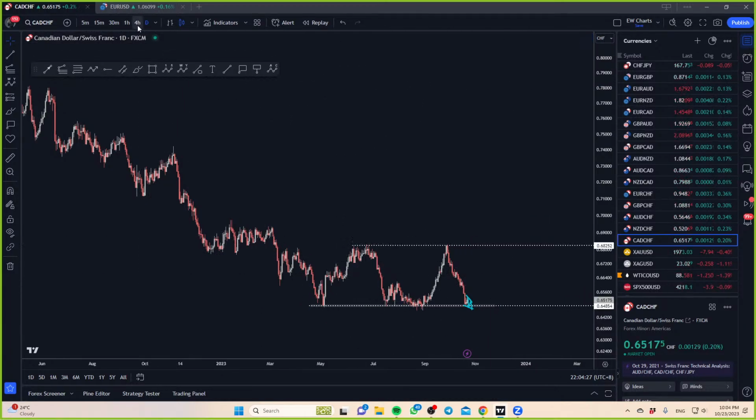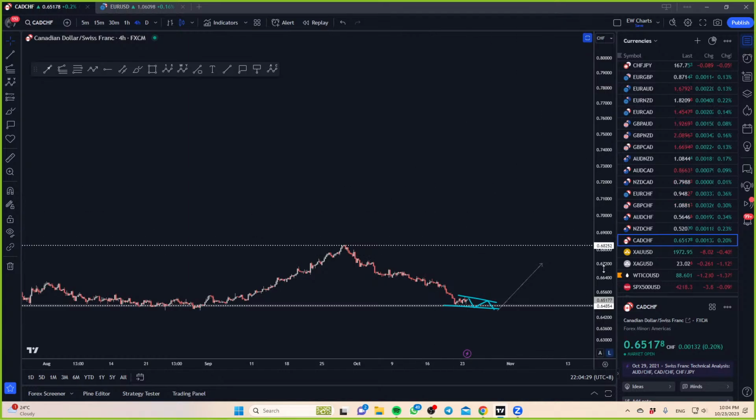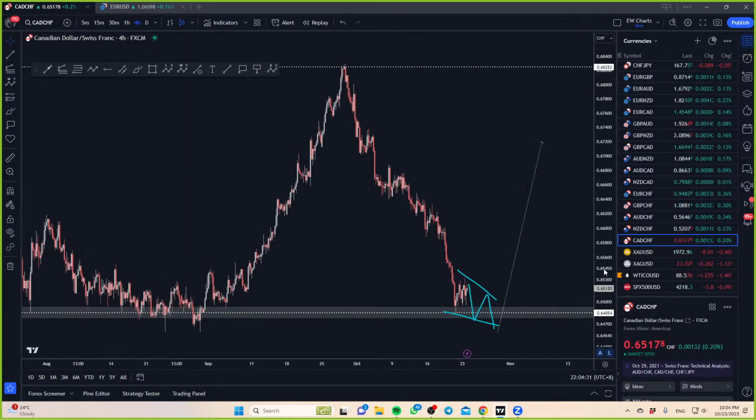So quite clear now, right? For CAD franc is quite clear. Way clearer than like Euro franc. Okay, yeah. So I hope those are clear and helpful.